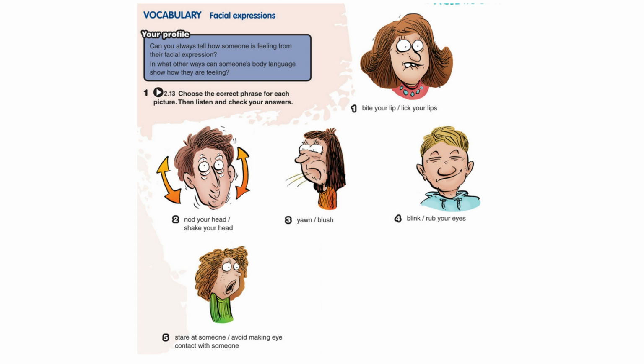Number 3, what's she doing? Yawning or blushing? Well, when you're tired, and you open your mouth to get more oxygen, you're yawning. That's what she's doing in the picture, isn't it? She's yawning. Blush is when you're embarrassed and all the blood rushes to your cheeks and you go red. Or for some other reason, you go red in the face.